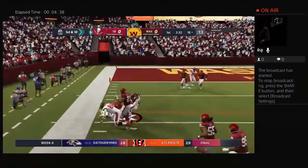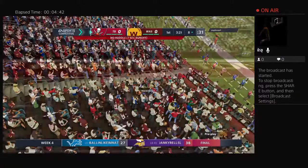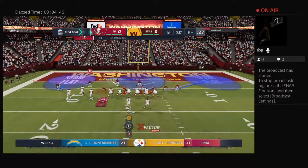The left side caught by Diggs. And the Buccaneers are going to have a 1st and goal as he's taken down at about the 8-yard line. 10 more there and another first down.